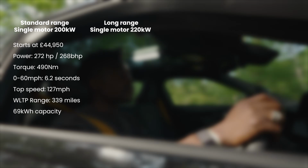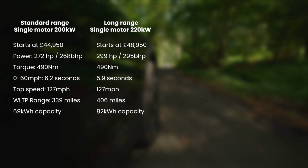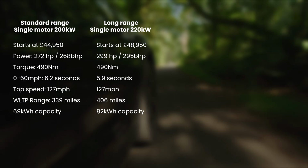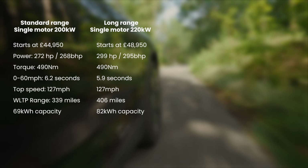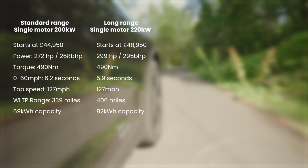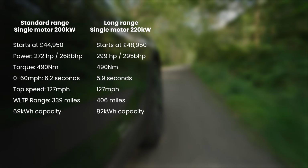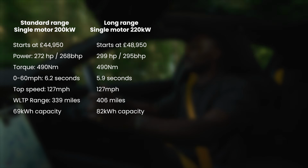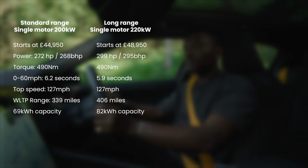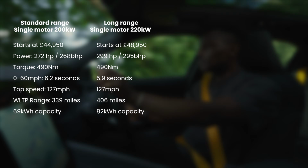range of 339 miles. Then we have the long range single motor, which will give you 0 to 60 in 5.9 seconds, 490 Newton meters of torque, and 299 horsepower or 295 brake horsepower. Again, single motor, rear wheel drive, and top speed 127 miles per hour. Range, we're looking at 406 miles in terms of WLTP. So if you were to get one, this is probably the one you go for because it gives you a mixture of good range and speed as well.